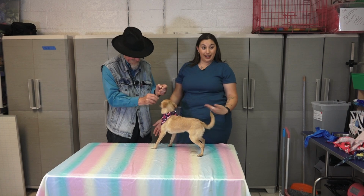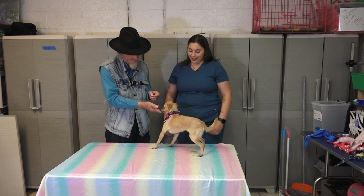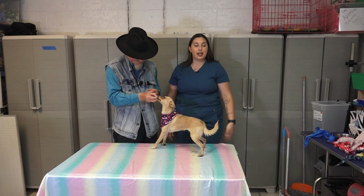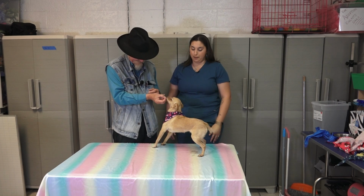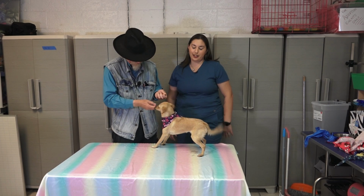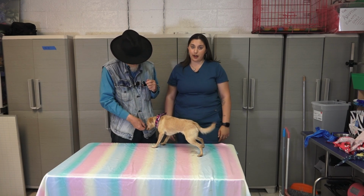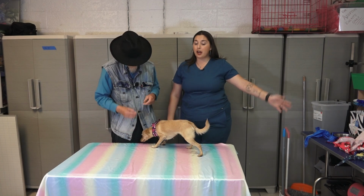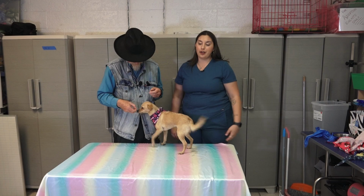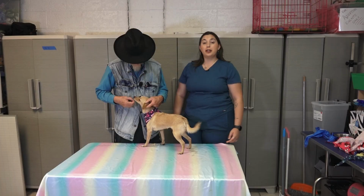Very treat motivated, food driven. She's the most food motivated I've seen today. With being a puppy, she will need that basic puppy training, but with her being treat and food motivated, that shouldn't be too much of an issue. She does good on leash, loves just to run around and play. Great apartment dog, as long as she has a little grass or a little patio to run on, or even playing fetch at a local dog park, and she will be your best friend.